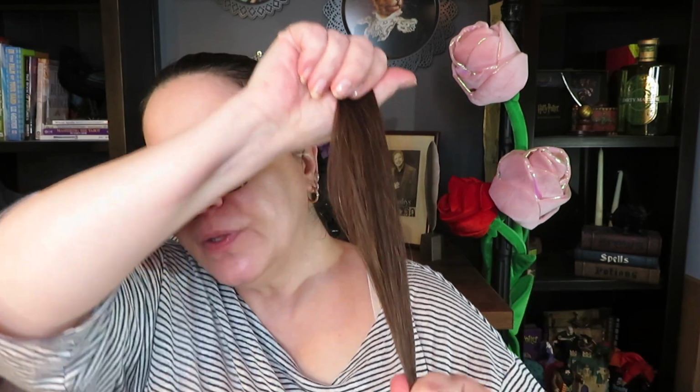So I need a leave-in conditioner. And I'll be trying a mini hair oil. I've never tried a hair oil. I'm paranoid about hair oils because I've got a very oily scalp. But if I keep it down to this, I figure it should be fine. We'll see tomorrow.